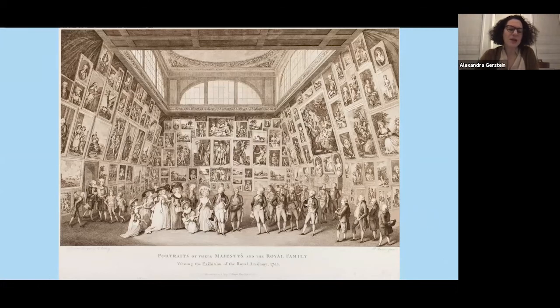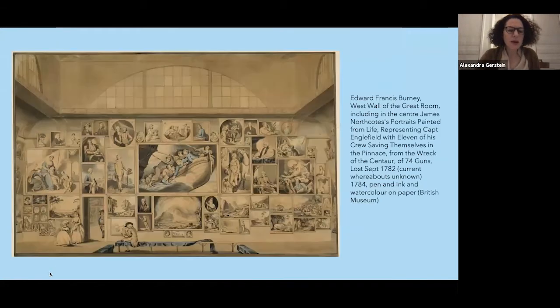And here is yet another image of a sort of genteel and orderly royal visit. There are a series of watercolors by Edward Francis Burney of the various walls, the various hangs, in 1782. And what's interesting is you can note another particular feature of this room, which, at least you can imagine where it is. There was a line all around the room, and it was called the Line, capital L. On that line would hang the most, it was the most conspicuous place to be. And so artists would often fight for that prime piece of real estate.